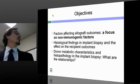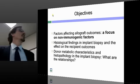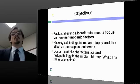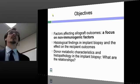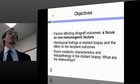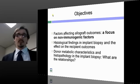Then I'm going to talk about what we find in the histology of these kidneys at the time of implantation. In living donation we are dealing with healthy people, but you will see how many abnormalities you can find in the kidneys of healthy people. And then we look at different metabolic factors that may impact the quality, the histology, of the organs.